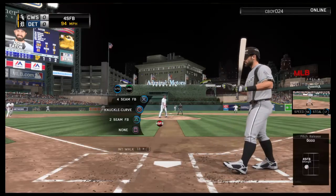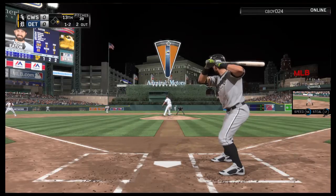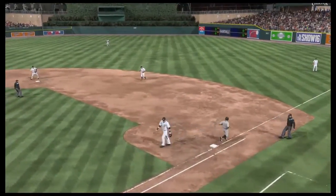That's in there on the outer half. 1-2 now. Breaking ball swung on in the dirt. McCann corrals it, and that ends the inning.